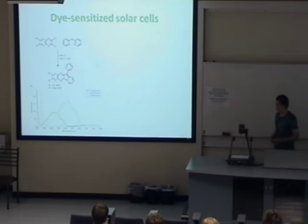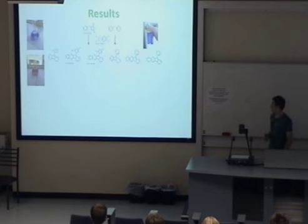So we thought, can we incorporate this highly absorbing compound into a ruthenium complex and then use that as a dye in dye-sensitized solar cells? That's basically where my research is going: to build these ruthenium complexes and to test them in dye-sensitized solar cells and see whether they will have better efficiency and better stability. So what have I done in the past year?